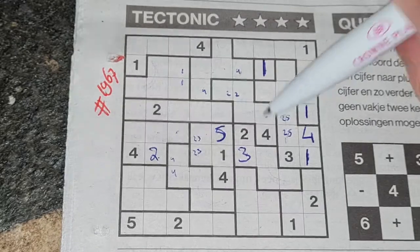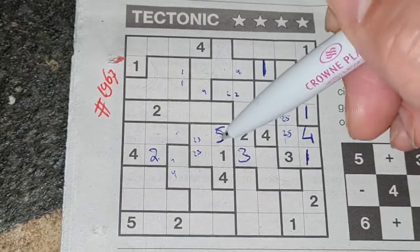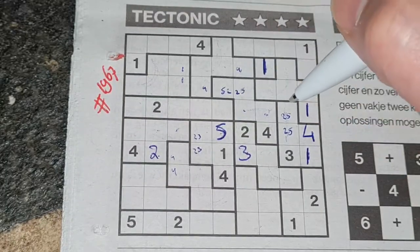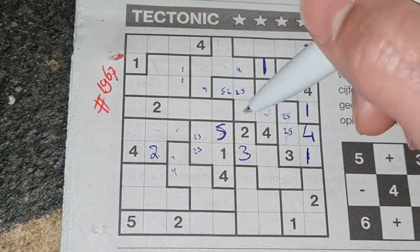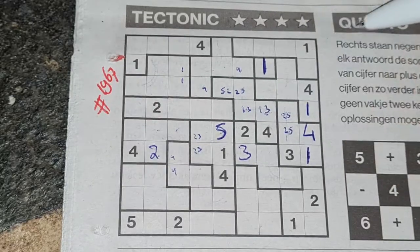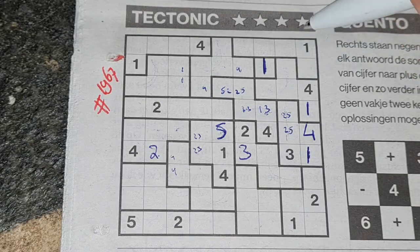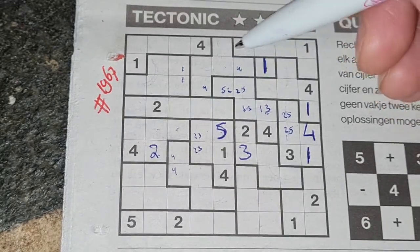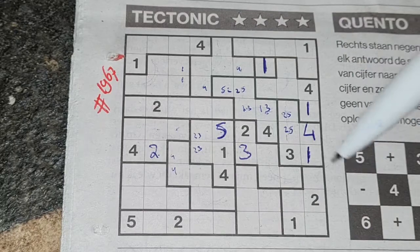That means that this box cannot be a 5, otherwise I cannot fill any 5 in one of those 2 boxes. That box can also not be a 5 because we have a 5 here. So the 5 goes together with the 2 as a pair. 2 and 5. That means the other 2 boxes should be the pairs 1 and 3. 1 and 3. Yes, 1 and 3. Two, 5. Need more information? Need no more information.